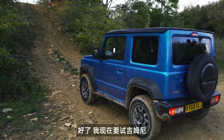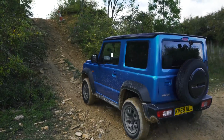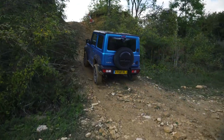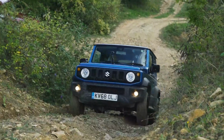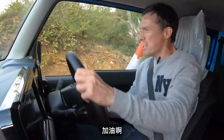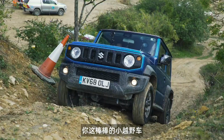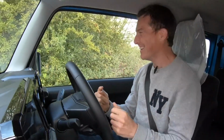All right, now I'm going to try the Jimny. It's the lightest, which will help, but it's also by far and away the least powerful. Let's go for it. Come on! Come on, you little bugger! Come on! Come on, you freaking awesome little machine! I love you, Jimny! Yes!